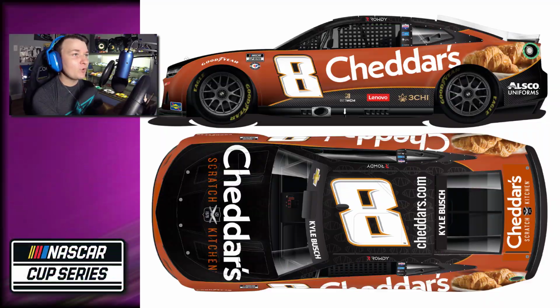Back to Kyle Busch in that beautiful number 8 machine. We got the Cheddar's paint scheme. This one's looking so good, man. We got some delicious food on the side of the car. A lot of details going on for the roof here that I don't think I picked up on the last video, as well as a bit of a carbon look down the door. I can't wait to see this one on track, man.